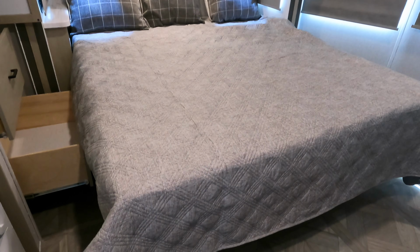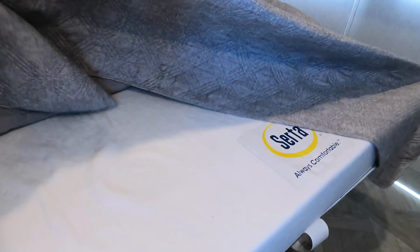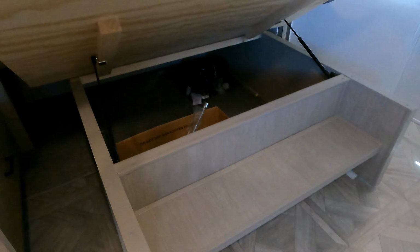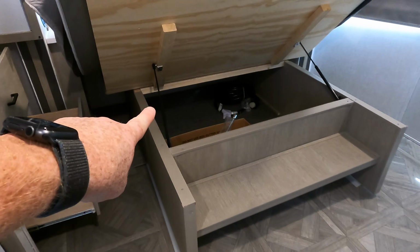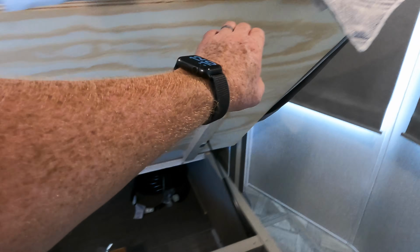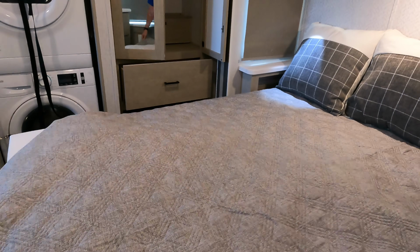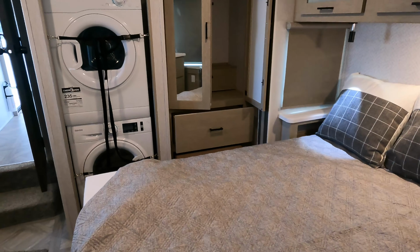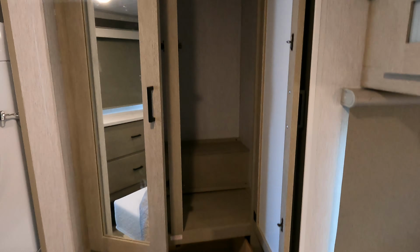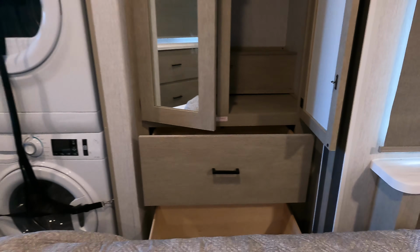But custom bed brings custom sheets, 66 by 80. The brand of the mattress is a Serta. You do have some additional storage under the bed. This is going to be the only access to storage from the outside that you'll have on this destination style model. But these things, again, are not designed for every weekend camping, so exterior storage space typically isn't needed on something of this size. You do have some additional closet space next to the bed, 2 different pull-outs.